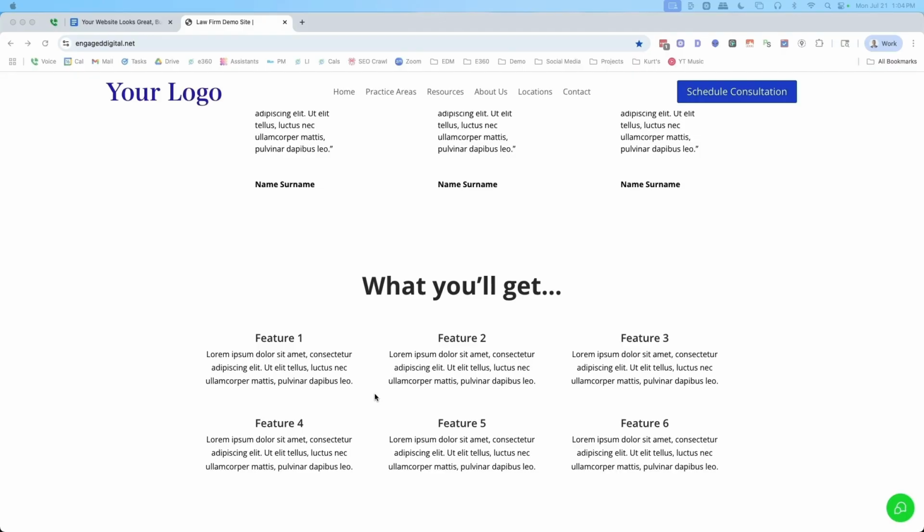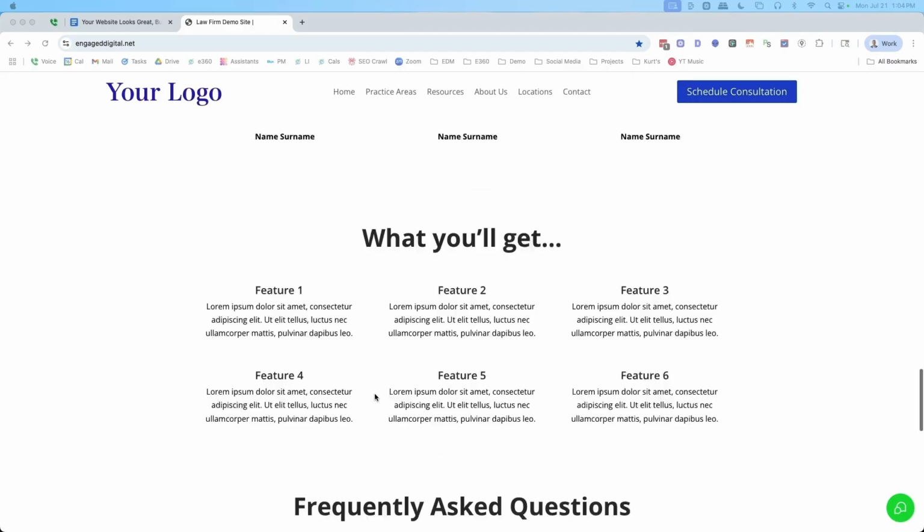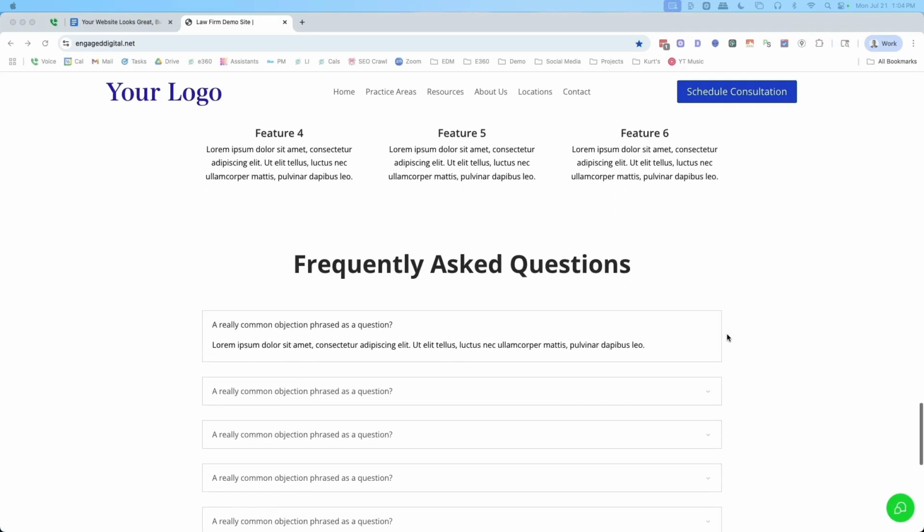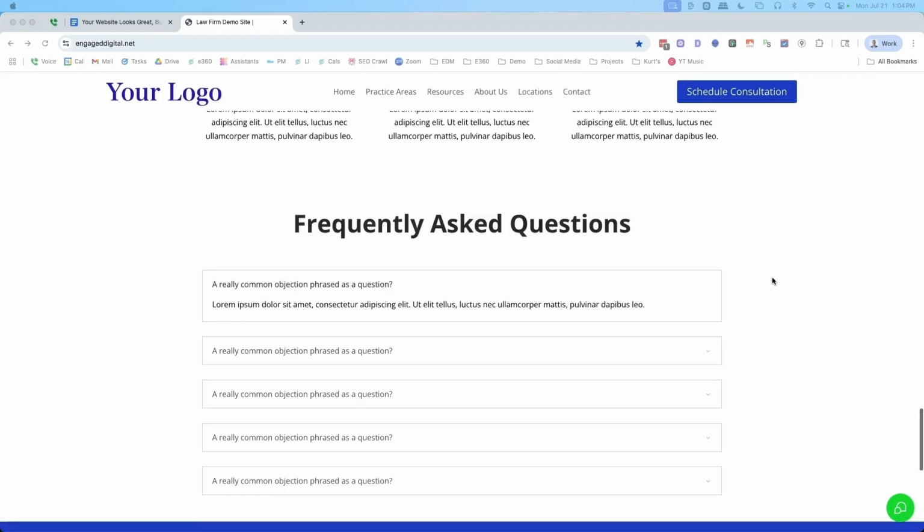Then you should jump into what they're going to get out of this. Go a little deeper, list some more features here. A lot of this actually is related to SEO as well. You also want to provide a frequently asked questions section, some common objections, and just phrase these as questions and answer them. This also helps with SEO, but some people have specific questions, and if you can answer them right up front, you're going to build that connection right away.